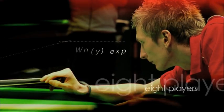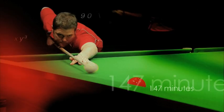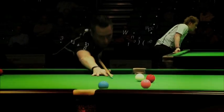4 tables, 8 players, 28 frames, 147 minutes.